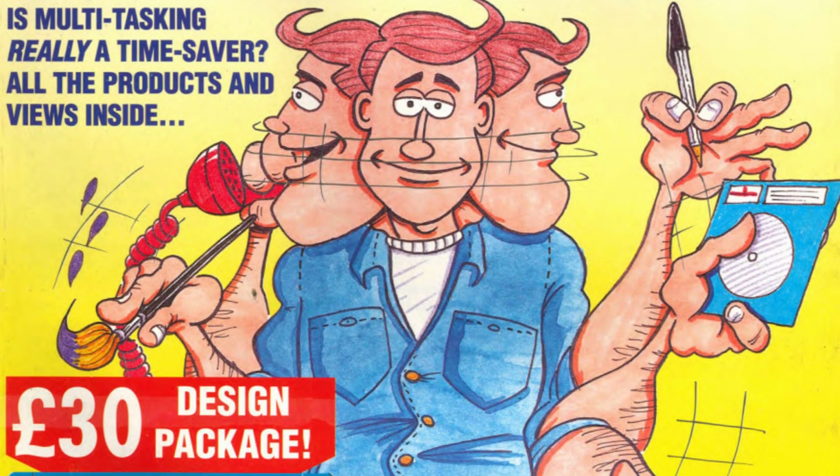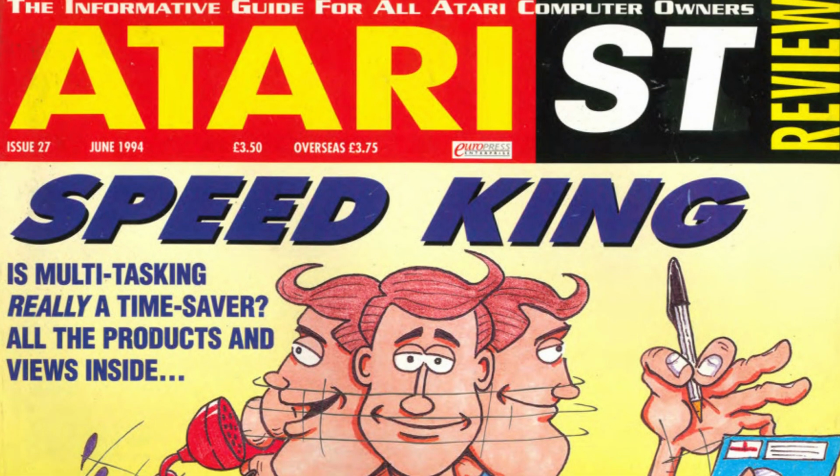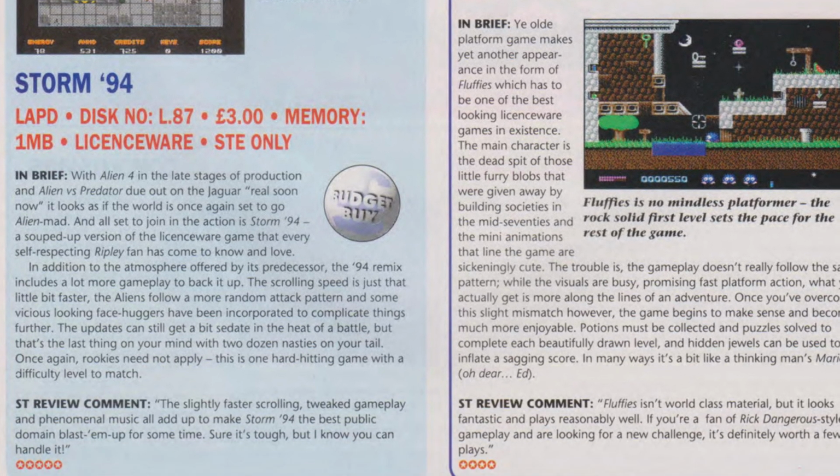A few months later, the updated Storm 94 was released, and this time magazines were raving, even stating Storm 94 was one of the best PD blast 'em ups.